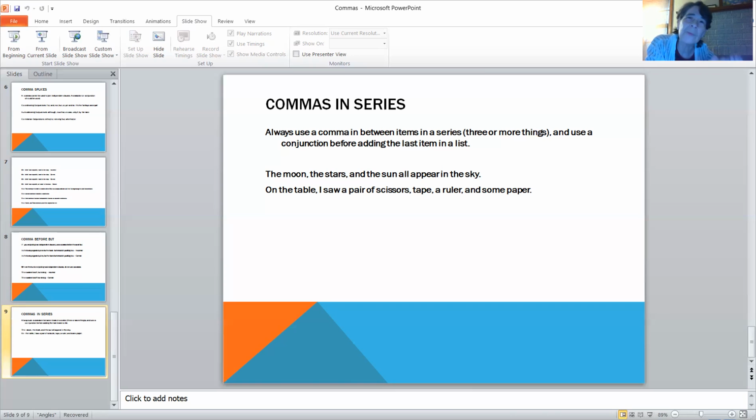As we already saw in a previous sentence, we use those commas when we're writing a series of words, and a series is 3 or more. The moon, the stars, and the sun all appear in the sky. On the table, we have a comma after our prepositional phrase there at the beginning. I saw a pair of scissors, tape, a ruler, and some paper. Now here we're seeing a conjunction, and we're seeing the comma before that conjunction. All right.